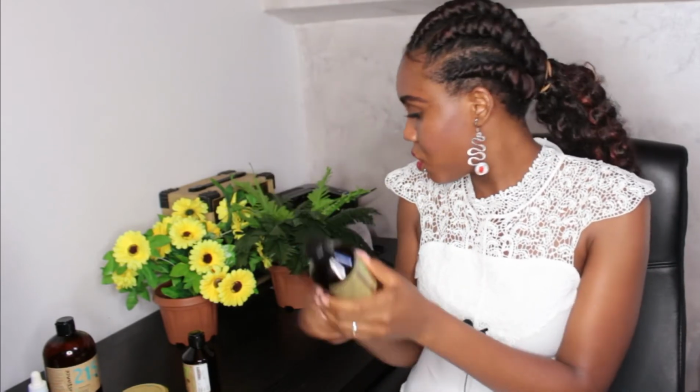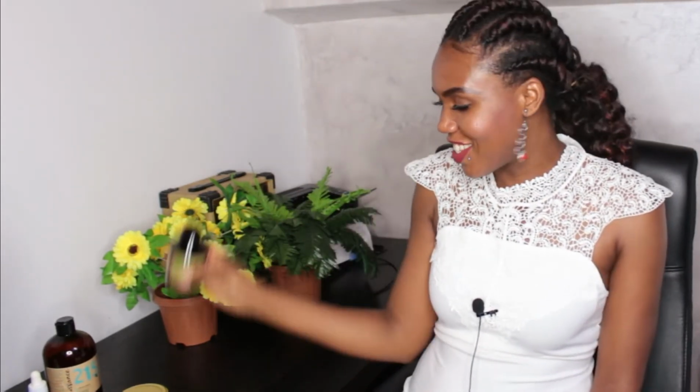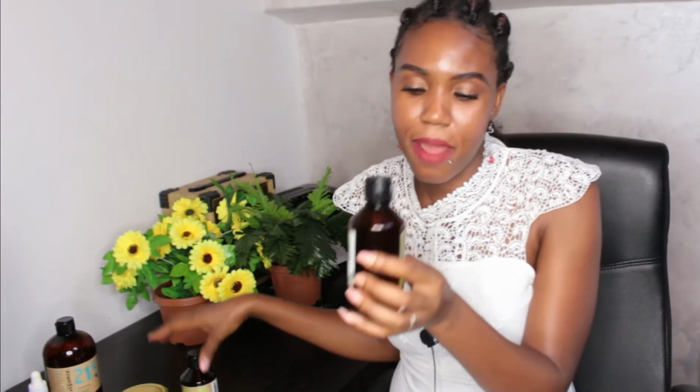So the first thing I really love about this vegetable glycerin is that it helps to moisturize your skin. If you suffer from dry skin, I would advise you to try vegetable glycerin. You can try any one, but this particular one I'm using is the same brand I'm using for my vitamin E oil. I really love their product. It's called Nascence. I can't even pronounce it. But anyways, I get mine from Amazon. It's very, very good. So vegetable glycerin helps too.